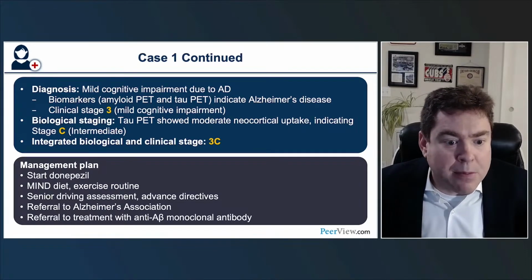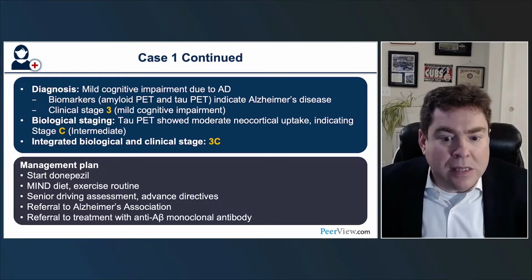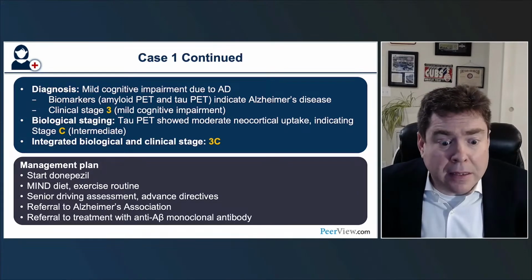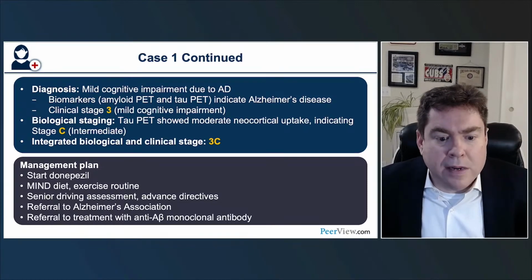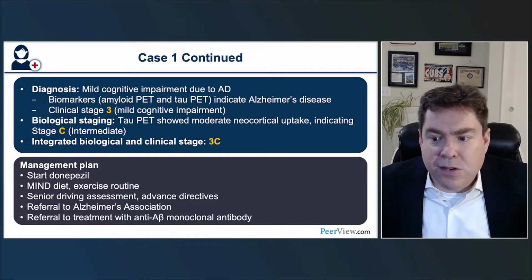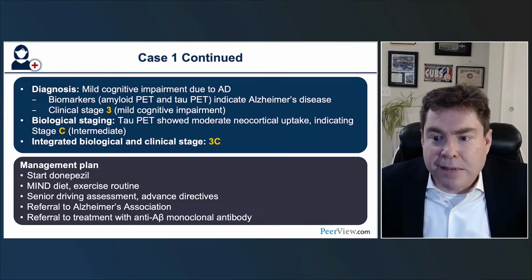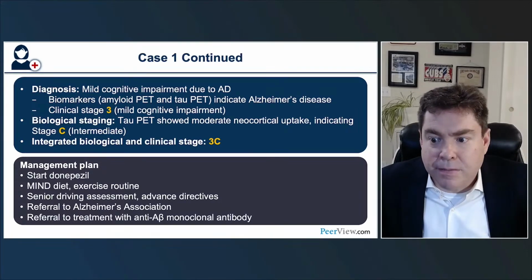We referred her to the Alzheimer's Association for additional support, and we did refer her for treatment with an anti-amyloid monoclonal antibody. So she meets the criteria clinically, and in terms of biomarker support, and she's currently considering whether she's interested in one of these new anti-amyloid monoclonal antibodies. So definitely having the PET scans helped us reach a definitive diagnosis and triggered some very clear management changes.